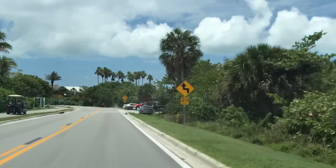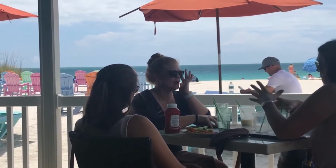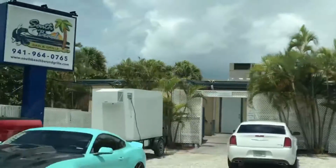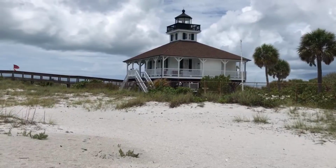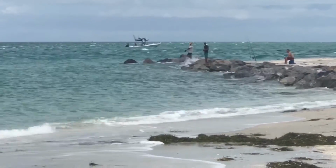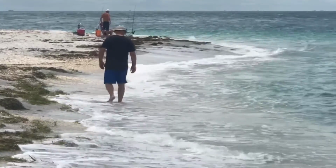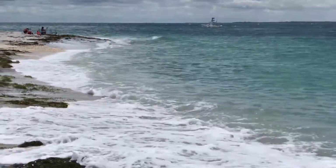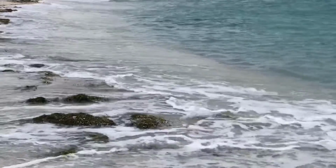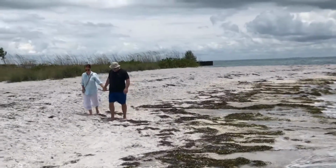So we're looking for, I believe this is called the Beachside Restaurant? No, it's called the South Beach. Right here. South Beach Bar and Grill. And there's a second lighthouse in Boca Grande too. Just a perfect day to go fishing here in Boca Grande. Some young lovers.